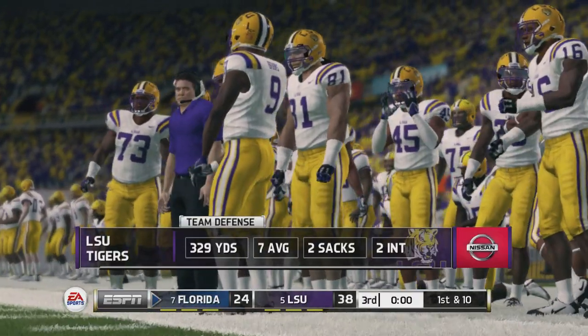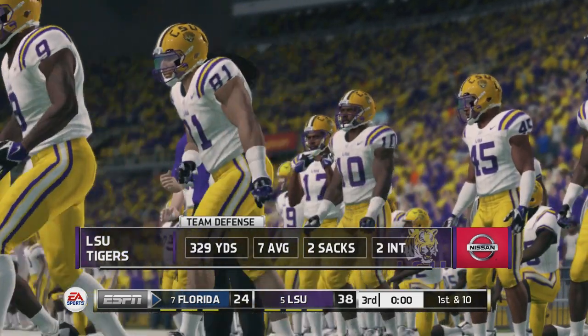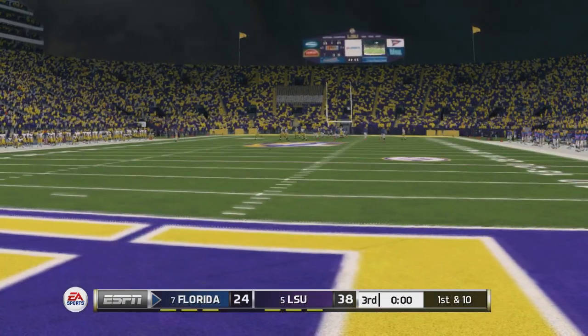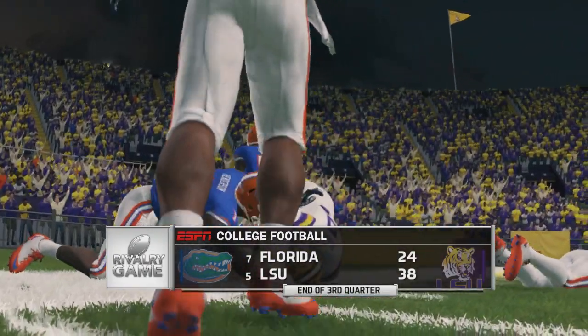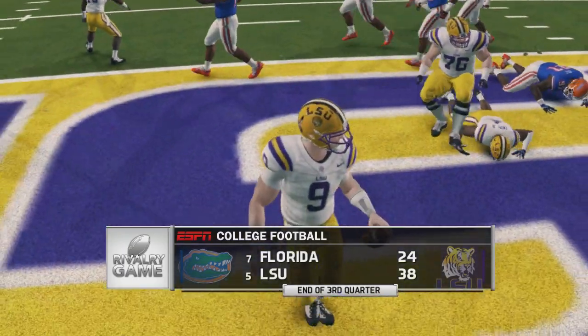The Tigers defense, I thought they looked lost in the first half, and it seems like they finally found their bearings here in the third quarter. I think they were confused in the first half, and I think they've made the right adjustments. And right now, boy, they're playing with an attitude, and I think they're really attacking this offense much better than the way they looked early in the game. It's not over yet, folks. We head to the fourth quarter. 38-24, LSU.